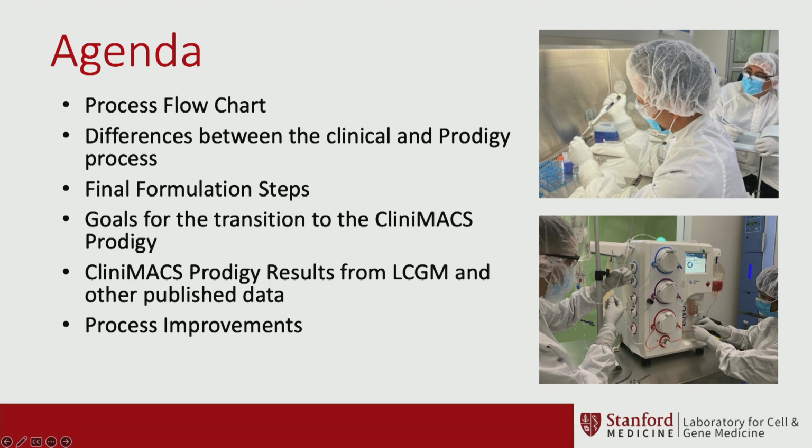So here's just a quick outline of what I'll be going over in this presentation, starting with the T-cell alpha beta depletion process flowchart on the Prodigy platform. I'll be diving into some of the major differences between our clinical process and the Prodigy process, and what those final formulation steps may look like after sealing off the target cell fraction bag. I'll begin to wrap up our presentation on the goals we've set when transitioning our current process onto the Prodigy, including the results we received at LCGM in addition to past published data. And lastly, to conclude this presentation with our ideas of process improvements moving forward.